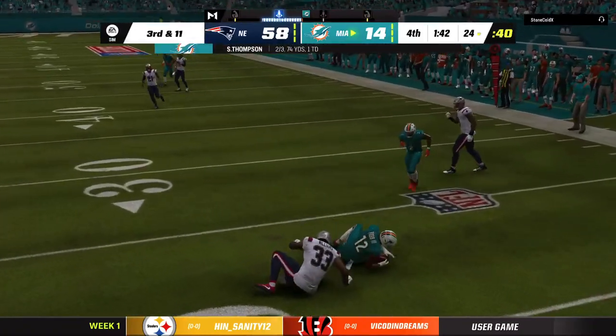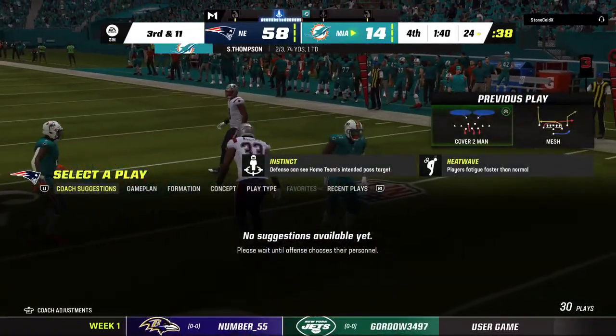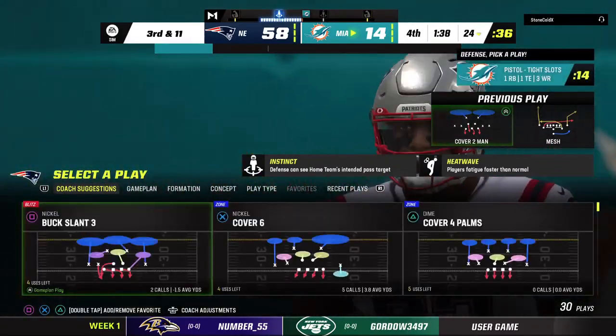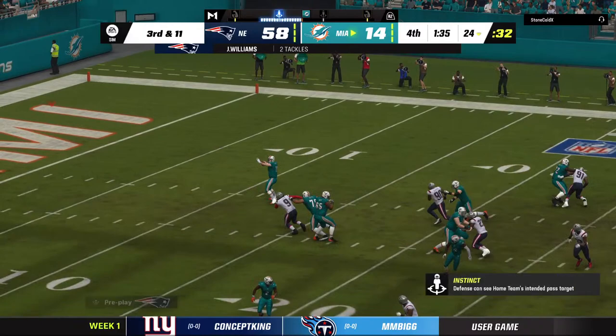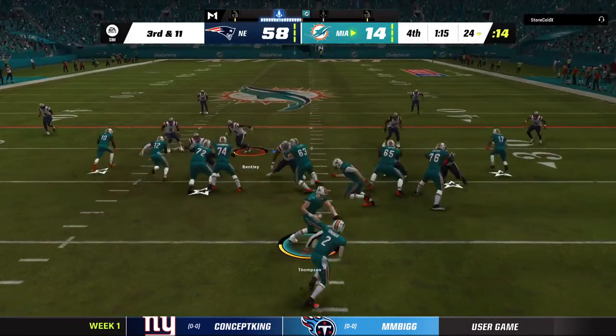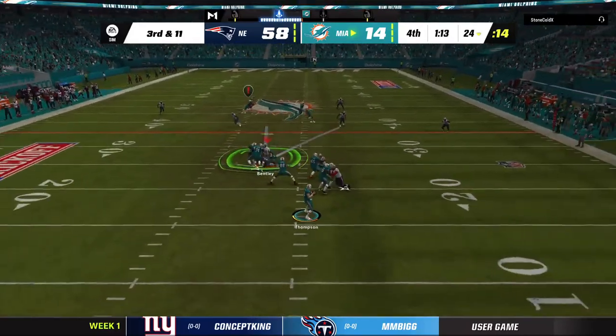Thompson's throw there into the hands of Ross. And he will lose yardage and be backed up to the 24. It'll go as a loss of a yard, so now they deal with third and 11. Backed up here, tough spot, needing 11 yards to pick up the first.